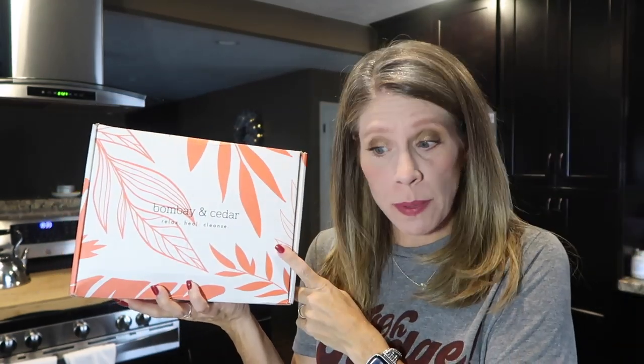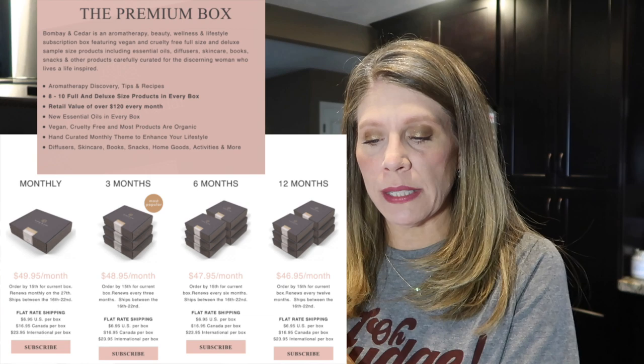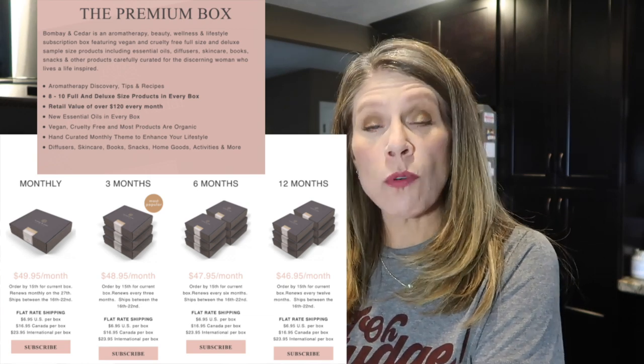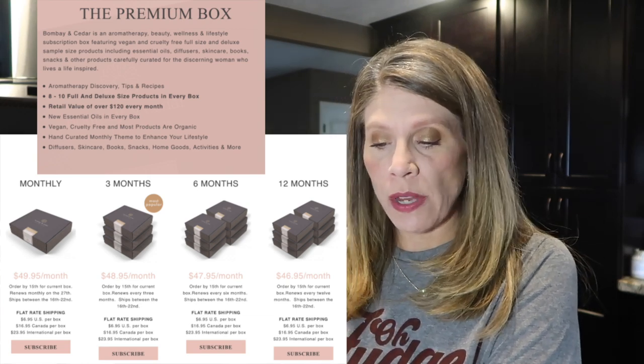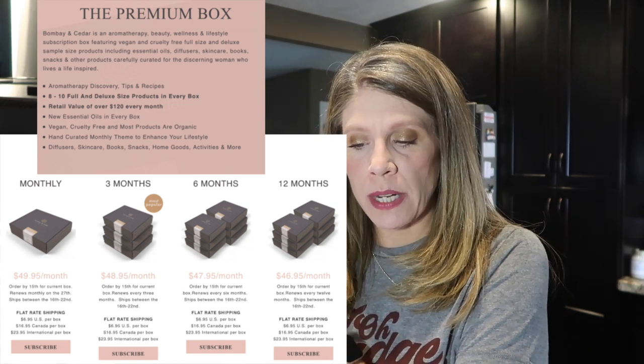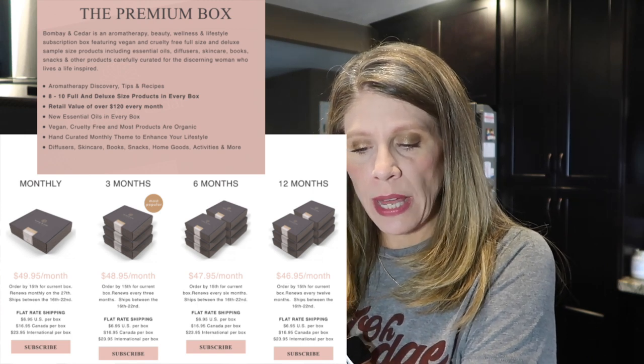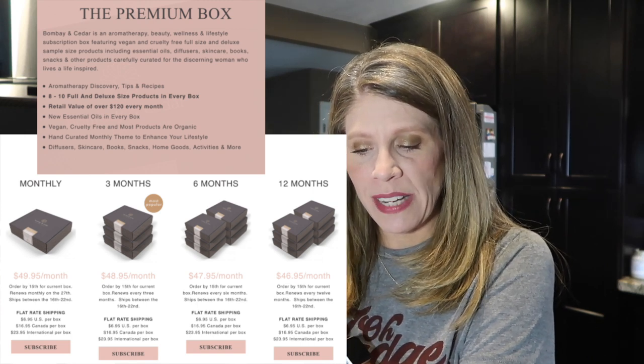Okay, so this is the premium box. The premium box and the mini box, both available by subscription from Bombay and Cedar. The premium box has 8 to 10 full and deluxe size products in every box, a retail value of over $120 every month, new essential oils in every box, vegan, cruelty-free, and most products are organic, hand-curated monthly theme to enhance your lifestyle, diffusers, skincare, books, snacks, home goods, activities, and more. Okay, that will be in this one.